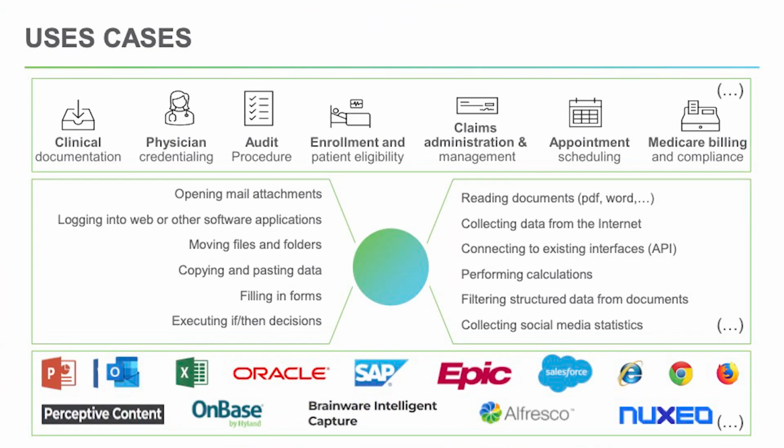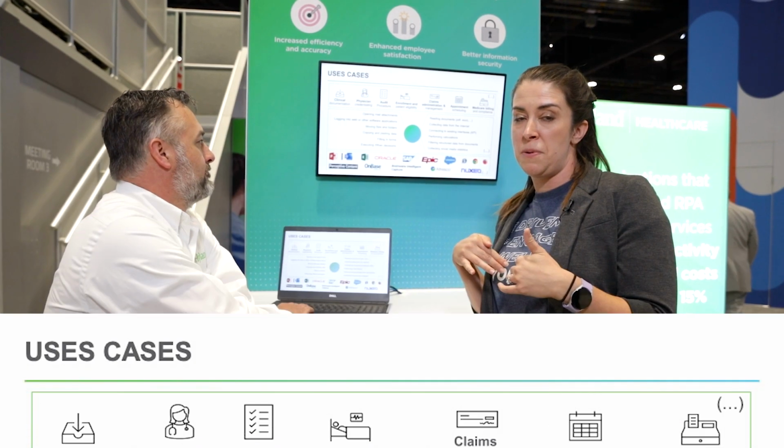So we have general use cases. Whenever you hear about RPA, you hear about mailbox, you hear about downloading files, you hear about checking websites. Again, this is where Hyland's going to say, is RPA really the best use case for it? Or do we have a suite of tools like Mailbox Importer from Hyland Healthcare that also suits that software better? So where does our RPA fit into those use cases?